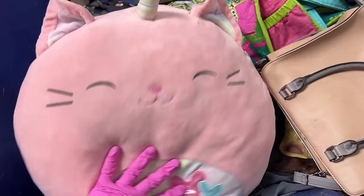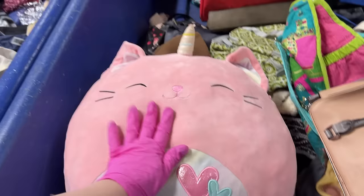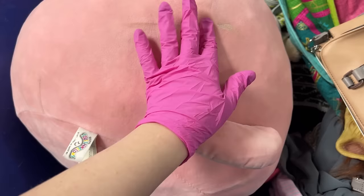All right. Oh, a squishmallow. Ooh. I bet I could get that out. Ooh, she is a cutie. I don't know. Kind of want her. Kind of don't. Just get worried. Got that one there. I bet you I could get it out. Oh.